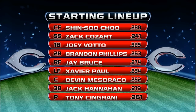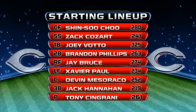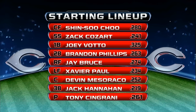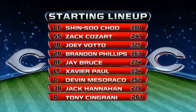Starting lineup for the Cincinnati Reds tonight: Chu, Cozart in the #2 spot, then Votto, Phillips, Bruce, and Paul. There's Rocco, Hanahan, and Cingrani against the right-hander Tyson Ross.